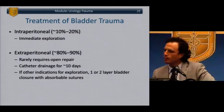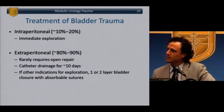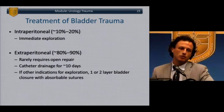So there are reports of conservative treatment for select intraperitoneal bladder injuries, and we've done that on occasion with success, but for the boards, an intraperitoneal injury is go fix the bladder.